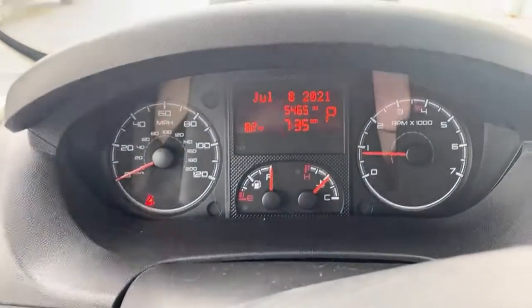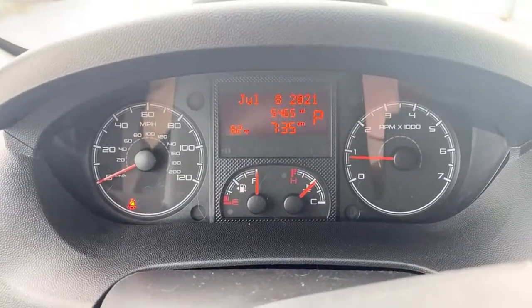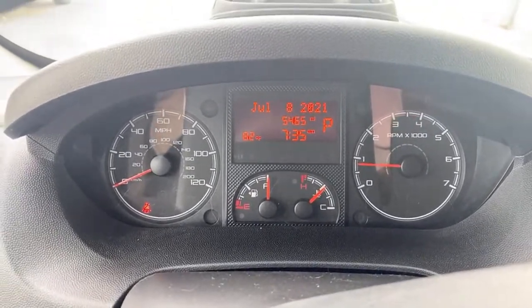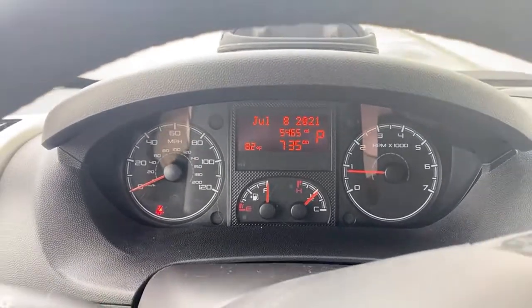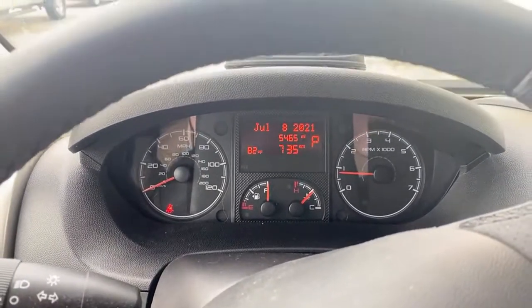Something really interesting. This is a new van. Got this in February. And you can see I've already got 5,465 miles. Not too shabby. It's 82 degrees outside, though. And I just gassed her up.